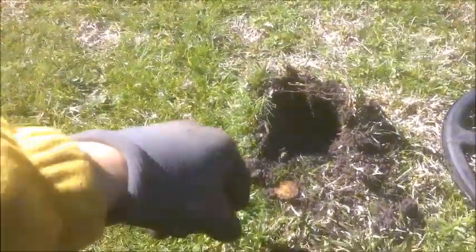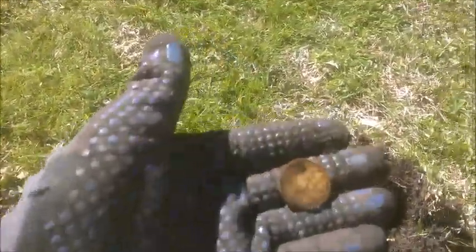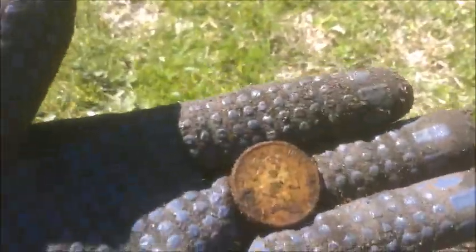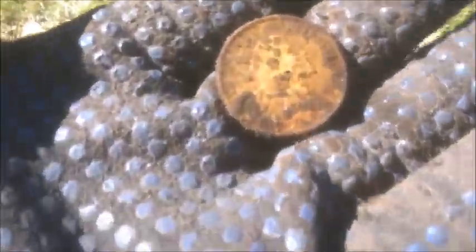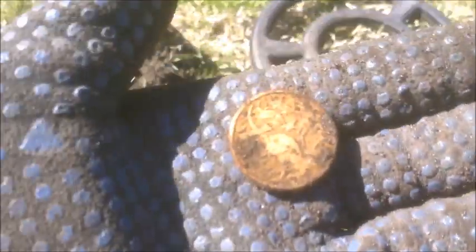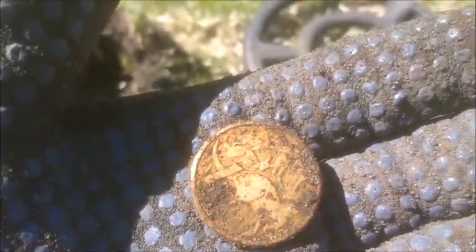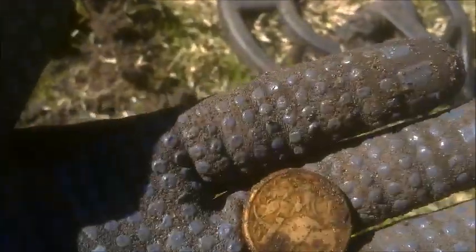Bye for now. Hey guys, we're back. We are back. And we have another Goldie coin. So I haven't been doing all of the digs before this one. I mean, I've picked up quite a few more Goldies. Another ring. I think it's only a junker. It's broken.